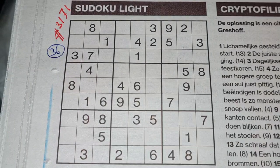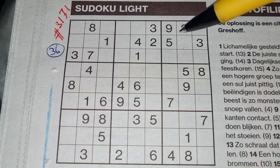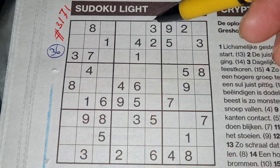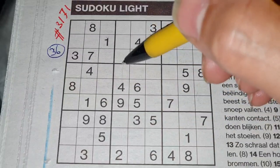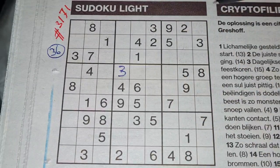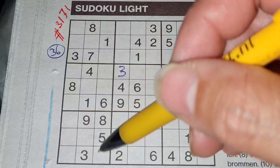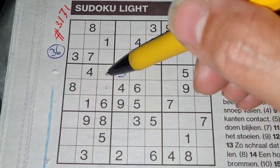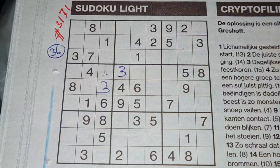Let me see. 3 in this column, 3 in the middle column, so the column next, the only place for the 3 should be there. 3 in the first column, 3 in the second column. So in the third column, the only 2 places for the 3 should be here or there. We see there 3, no 3 there, 3 should be there.